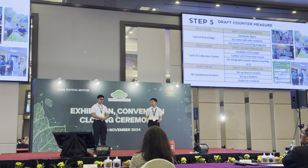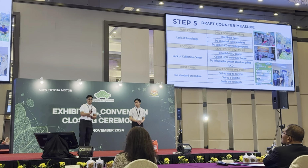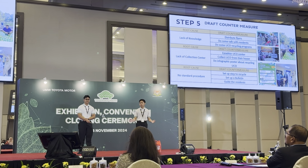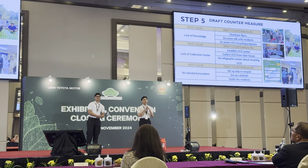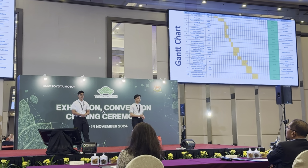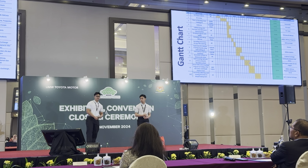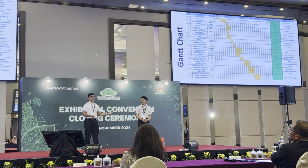And step 5, draft countermeasure. Based on our causes, we plan to first distribute flyers, second establish a UCO center, and lastly set up a step to recycle. And this is our Gantt chart that has been settled before the end of October. And also, this is our activities and participant info.